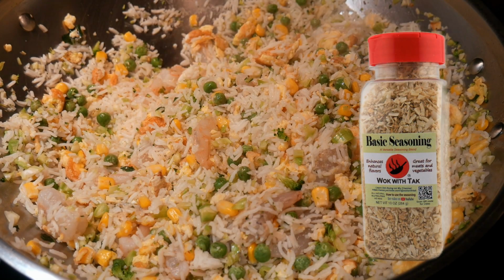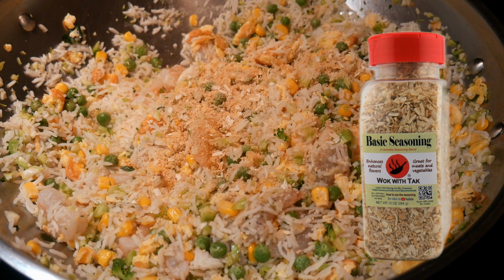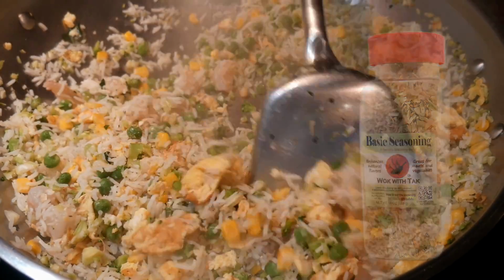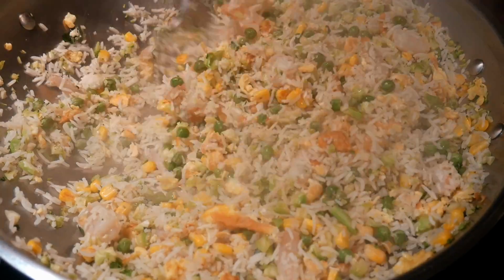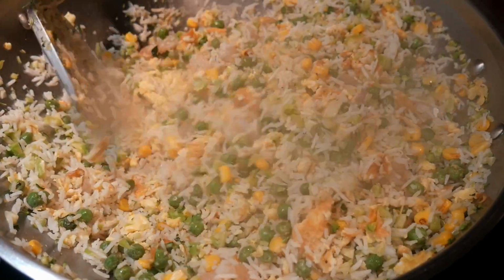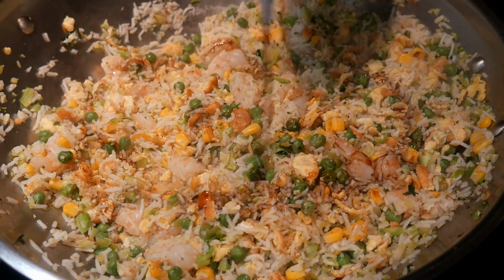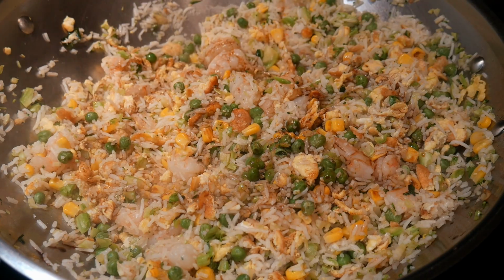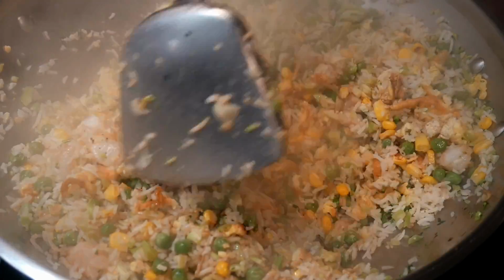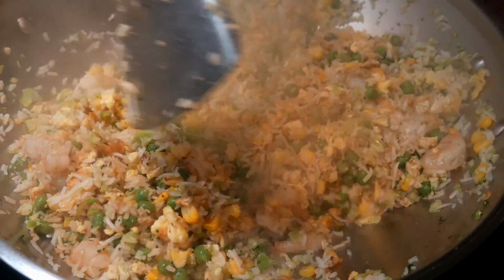Next, I'm going to season the fried rice with some of my Wok with Tak basic seasoning mix. This seasoning mix is designed to enhance the umami flavor of the food ingredients. Now, this fried rice already has great flavor with all the ingredients that I have put in there. Therefore, I want to season it very lightly. To add saltiness to the dish, I'm going to season it with some soy sauce. There are many different ways to season your fried rice. One way that I really like as well is to season it with oyster sauce.